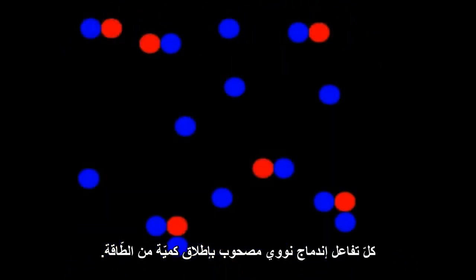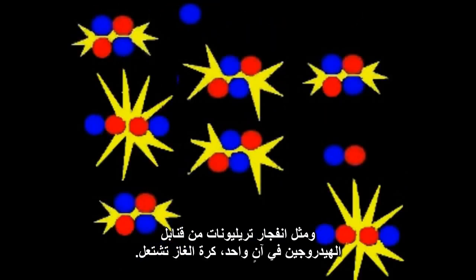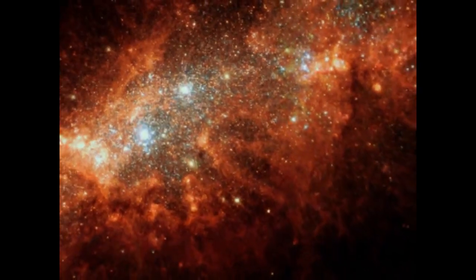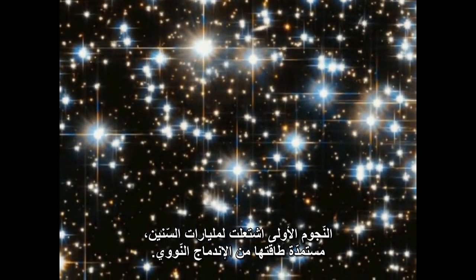Each nuclear fusion reaction is accompanied by the release of energy. The energy makes other hydrogen atoms vibrate even faster, fusing more of them, releasing more energy that fuses more atoms, and in a split second, a chain reaction. Like trillions of hydrogen bombs exploding at once, the ball of gas ignites. The first stars illuminate the cosmos. Early swarms of stars were also drawn together by gravitation, forming galaxies. The first stars burned for billions of years, powered by fusion.